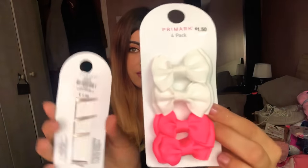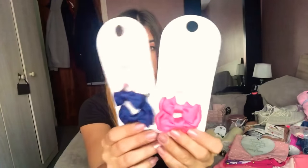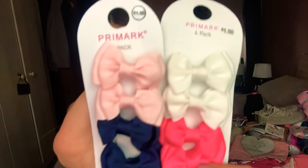This one's for me, so I can put buns on. I mean, Mia can use it too, but these ones I bought especially for Mia and for her gymnastics, because Mia goes to gymnastics and I think they look really, really cute. So these next hair accessories are just bow clips. They look like this in the front and this on the back. They were €1.50 each, so they're super affordable. And they come in pretty much different colors.